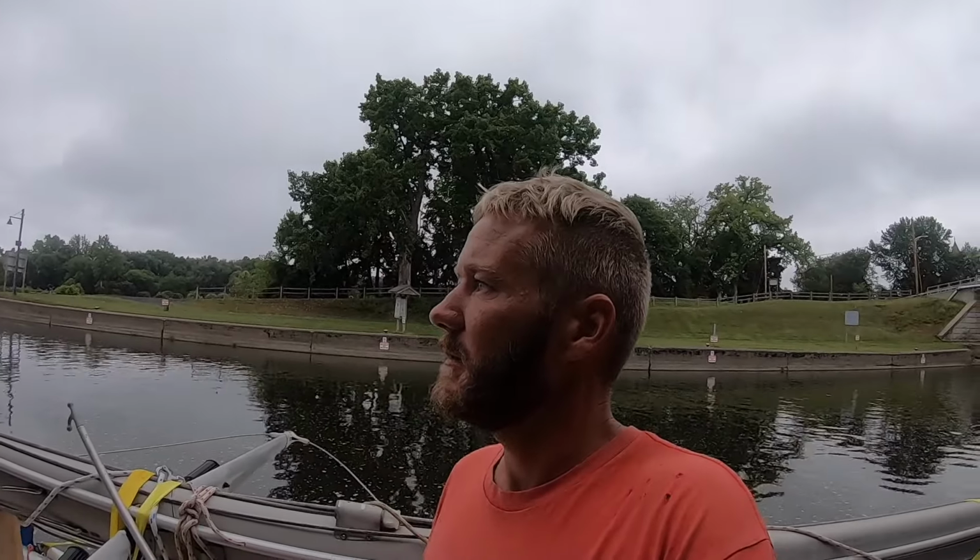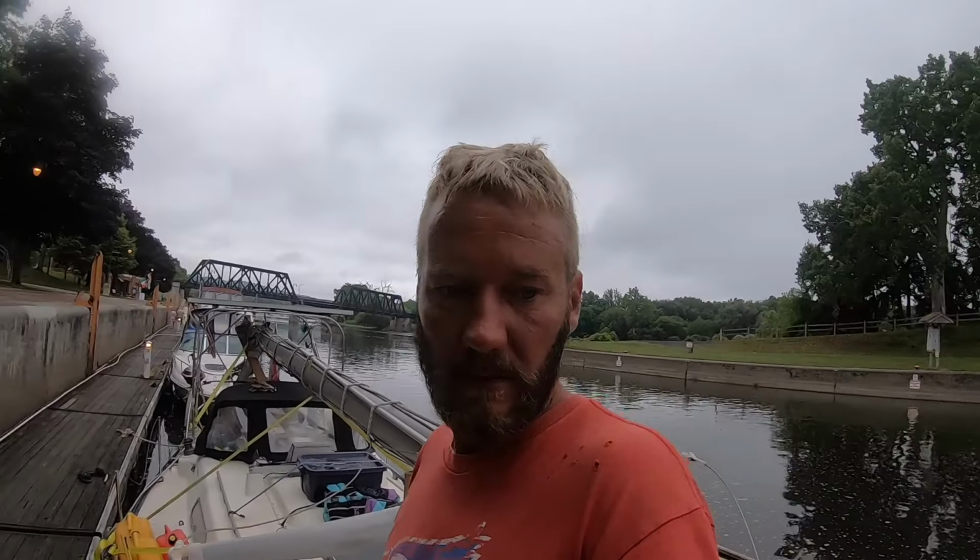Don't really see any other boats getting ready to leave, though, so we might be doing this alone. I kind of suspected we'd be in a pack of boats up the locks, but it doesn't seem so. Anyway, I'm going to take spring lines off, get her ready to go.